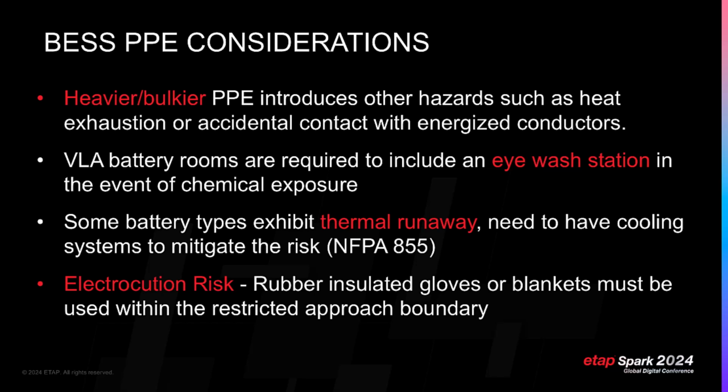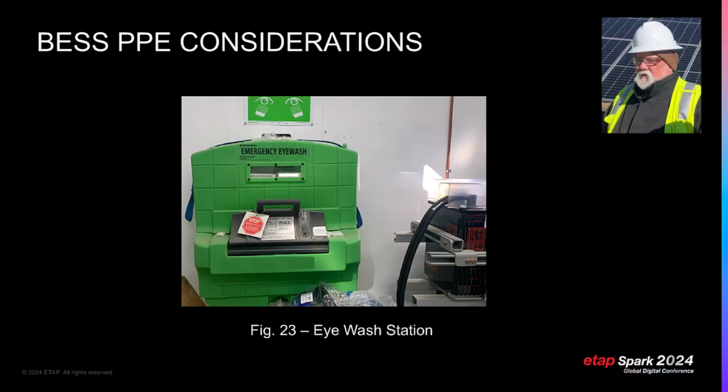Electrocution is a risk, and rubber insulated gloves or blankets must be used within the approach distance. This is a typical eye wash station. I think it's in one of my substation control rooms, in the battery room.